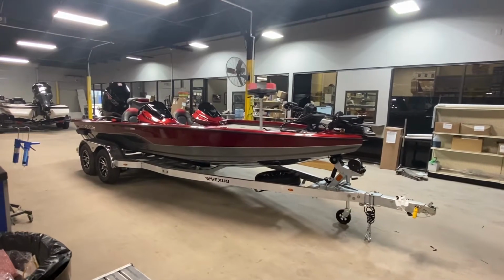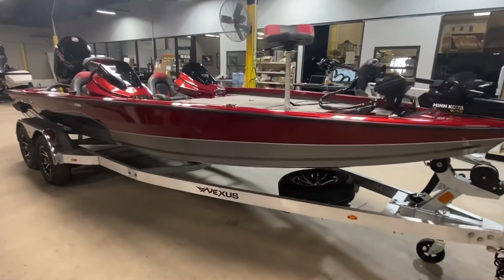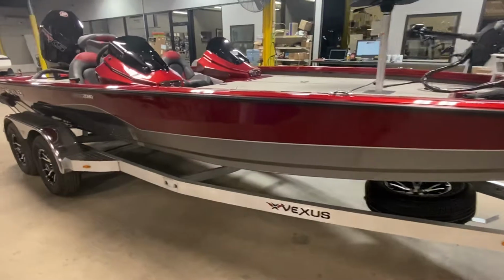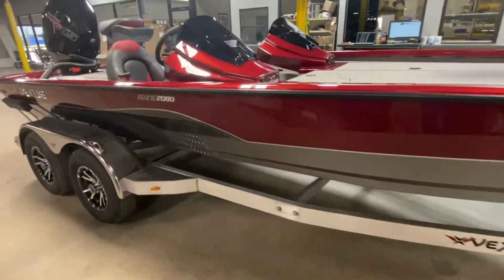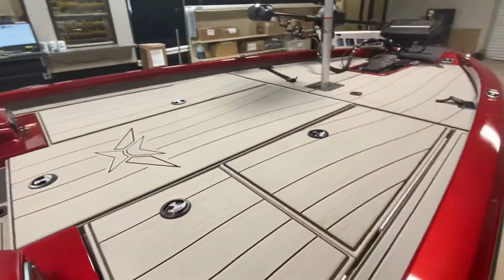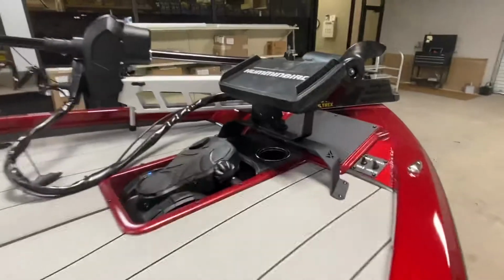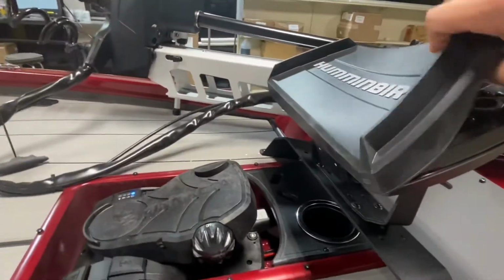2021 Vexus AVX 2080 Intracoastal. Tandem axle aluminum trailer. That's a pretty boat. Aluminum rims. C-deck flooring. 80 pound Ultrex.